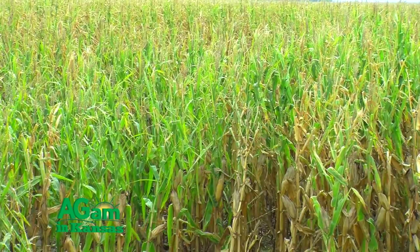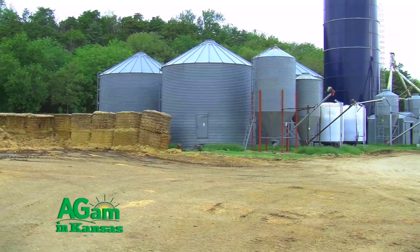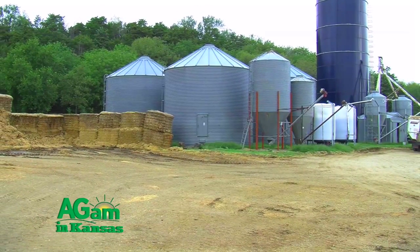And by growing your own feed, you are able to control a lot of the input costs, which when you're feeding cattle is huge when you're trying to turn a profit. So how does this benefit the overall operation in terms of being able to grow the crops, control a lot of the costs that it takes to grow crops, and then move that back into the cattle?